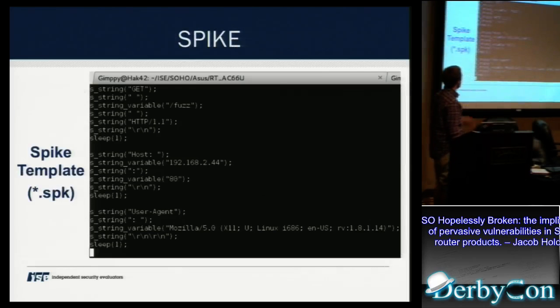All right, so here's a picture of the Spike template. Again, I'm not sure if you're able to see it. There are a few API calls that you can use in Spike that basically set up a request. s_string creates non-changing strings, like a constant string, and then s_string_variable calls are going to be the fuzz points. Whatever you specify at that point is going to be changed out of the data by Spike.